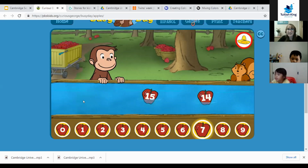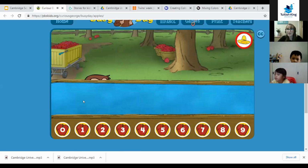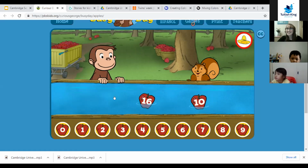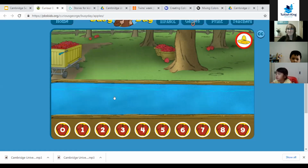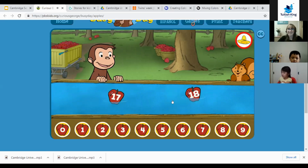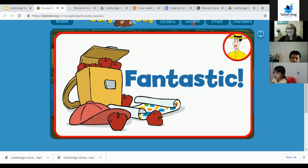And what's going to be the next one? It's going to be your turn now, Edmund. Ooh, what is the missing number? One. Well done. You picked the correct apple. Back to you, Annabelle. Let Annabelle try. Click on the apple and move the apple up. Two. That's it. There we go. Fantastic. We found all the right apples. Very good.